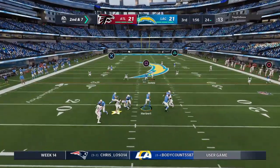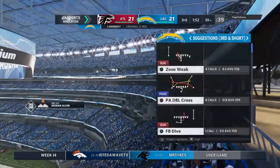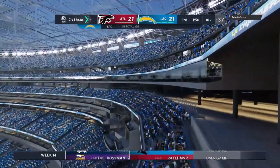Herbert down on second down. 6 yards there off the scramble, but it'll still leave him with a third down. Brings up third down.